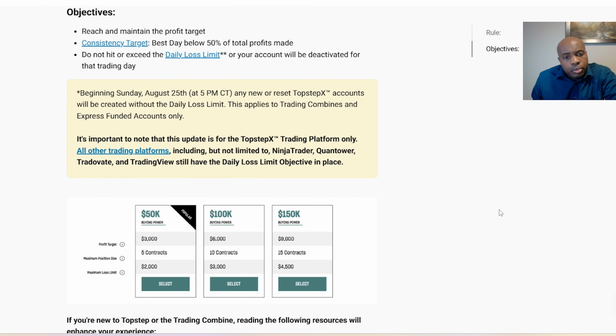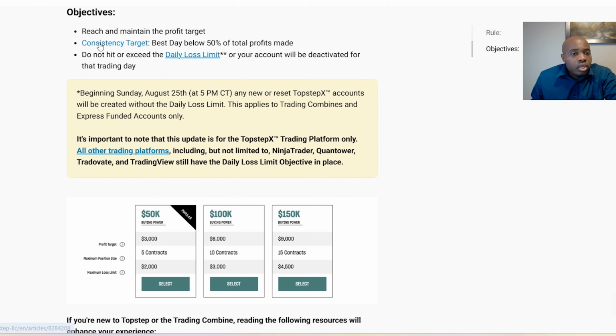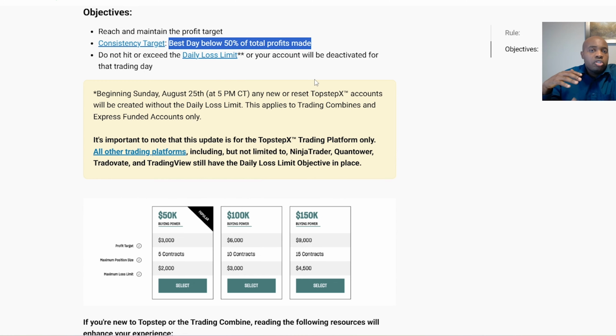For a 50K account to pass the evaluation stage, you have to make $3,000 in profit, and while doing that, you cannot lose $2,000, and that's the maximum loss limit. Also, there is something called a consistency target, and it says that the best day has to be below 50% of the total profits made. So for example, if you made $5,000, it means that 50% of the 5K that you made, which is $2,500, would have to be below the total profits that you've made previously.